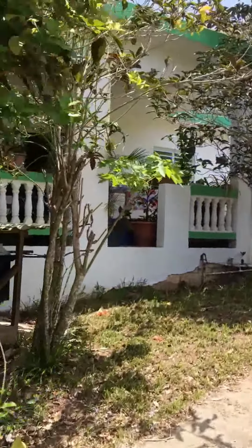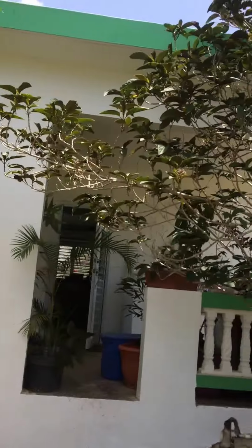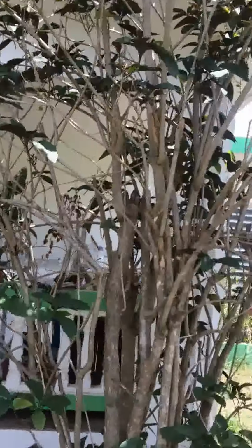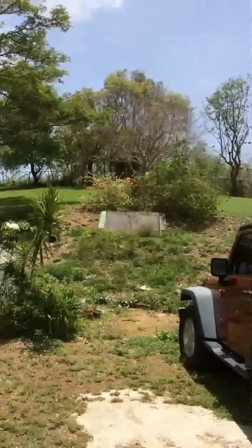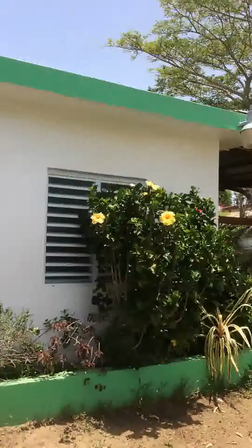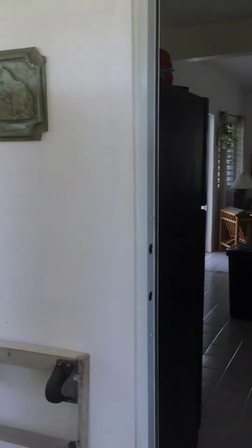This has a flat roof, and if it was built upon, there would be views of the south side. And again, this is in Puerto Real. Well manicured yard. Small porch here with laundry. All security windows and doors.